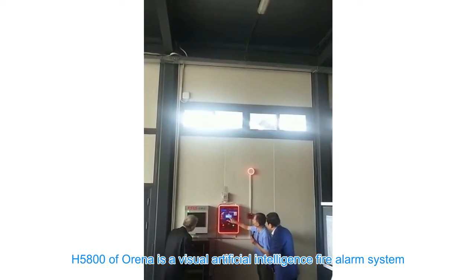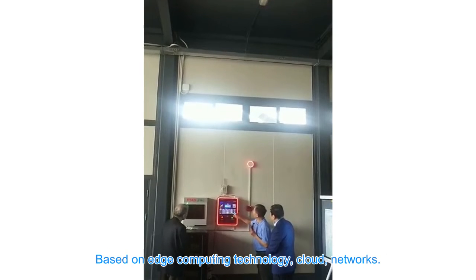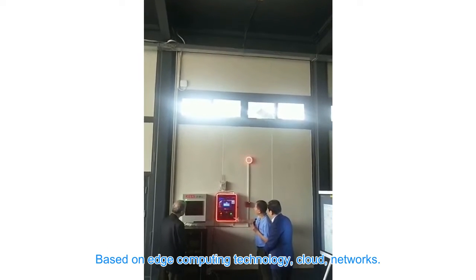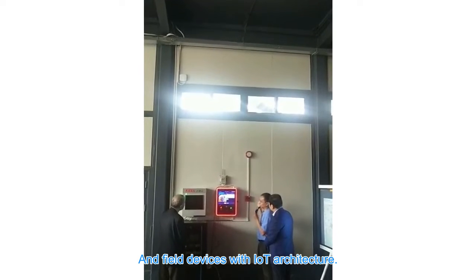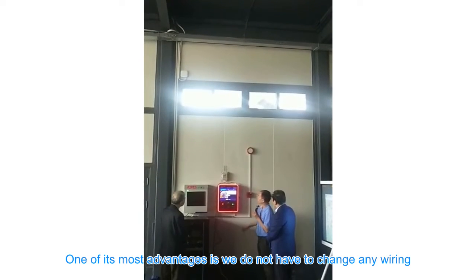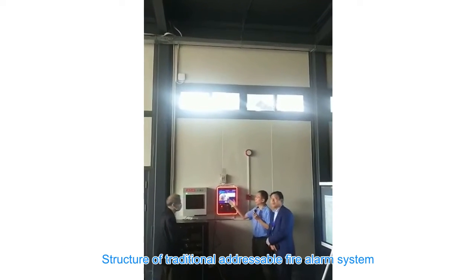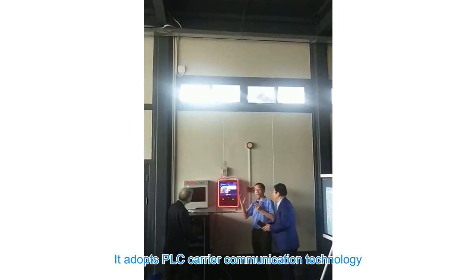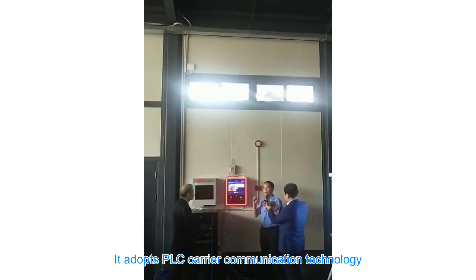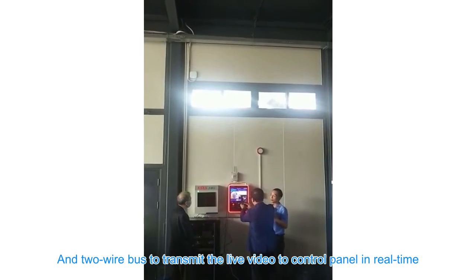H5800 of Orena is a visual artificial intelligence fire alarm system based on edge computing technology, cloud, networks, and field devices with IoT architecture. One of its biggest advantages is that we do not have to change any wiring structure of the traditional addressable fire alarm system. It adopts PLC carrier communication technology and a two-wire bus to transmit the live video to the control panel in real time.